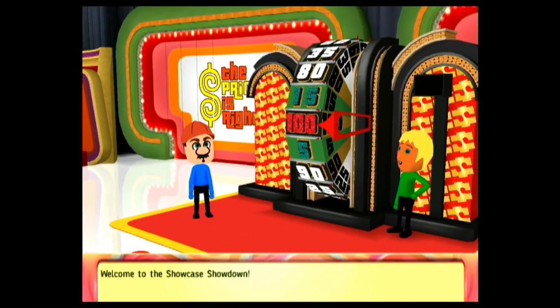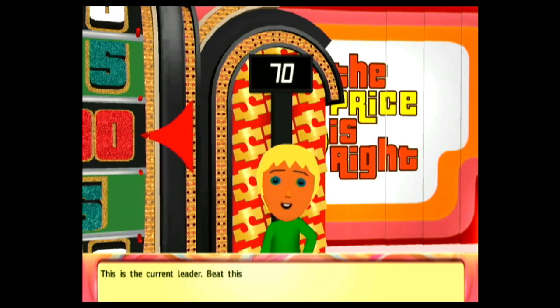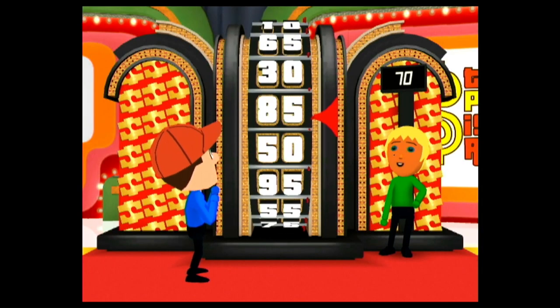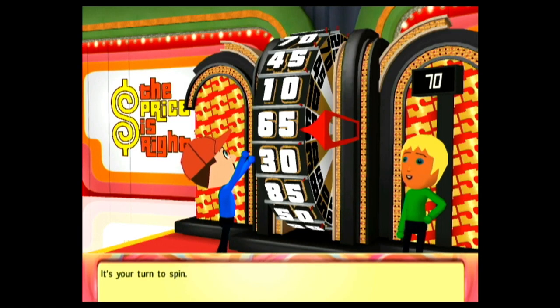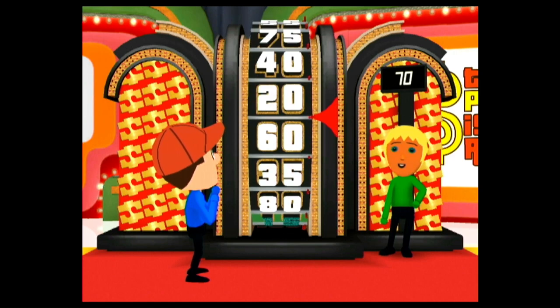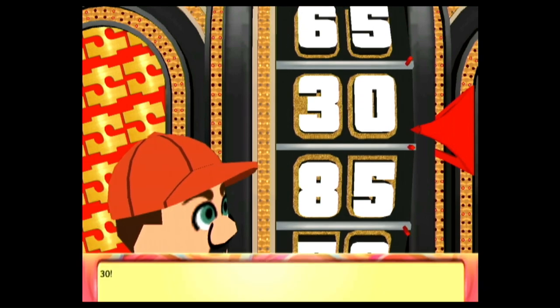Welcome to the Showcase Showdown. You'll spin the wheel. Be careful, though. If your total is exactly $1, this is the current leader. It's your turn to spin. $70. You have to, it's your turn to spin. $30. Here's your $1,000. You can now spin again for even more bonus cash.